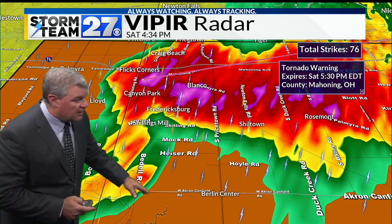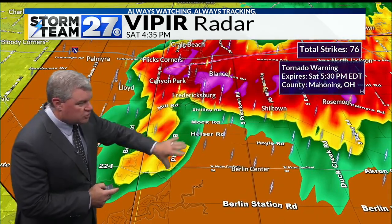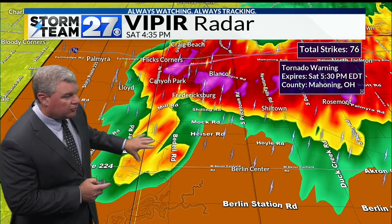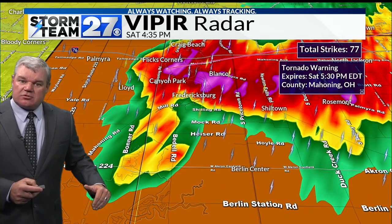This is moving in. So let's get in a little bit closer and work this storm on through. Again, the tornado would be right around Mock Road and Heiser Road, moving over Bedell Road here in western Mahoning County.